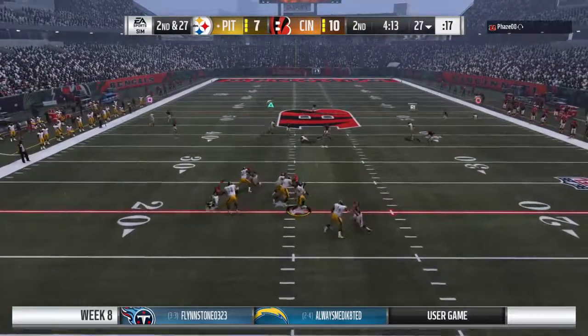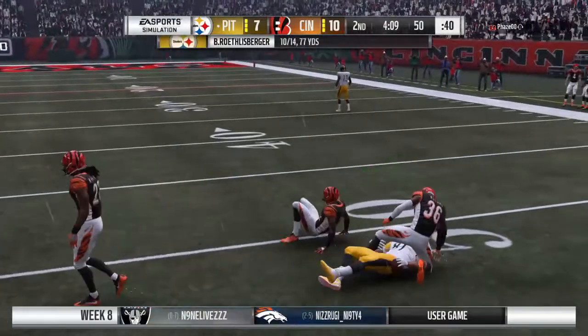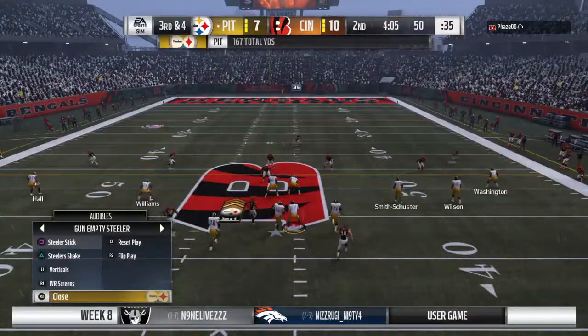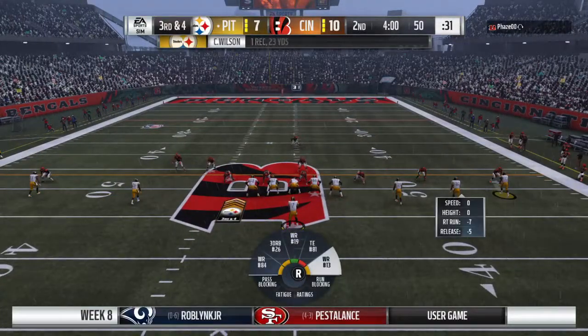Now Roethlisberger to throw on second down. Going right side here, and that's complete. And he'll get it out to midfield. Looks like, yeah, they'll spot it right at midfield at the 50. A big gain there after going backwards, and that'll lead to a third down.